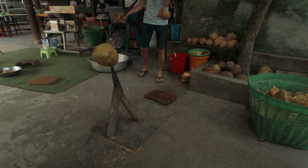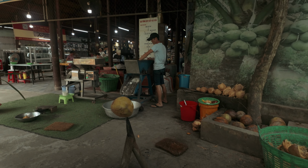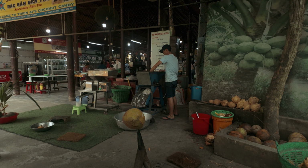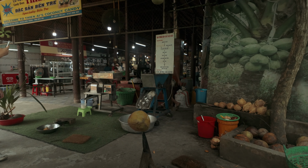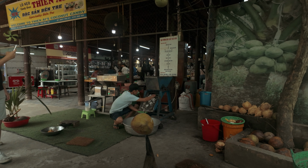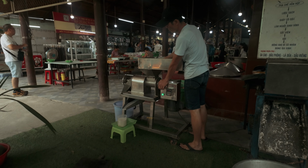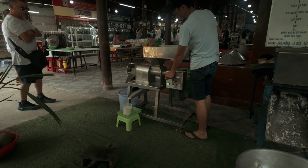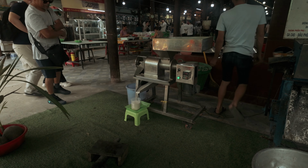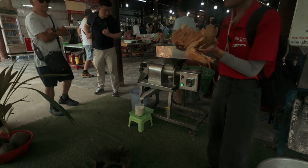Done. Oh yeah. Perfect. The second time. Look. Wow. And the last step here, collect the coconut rice and make the coconut milk.